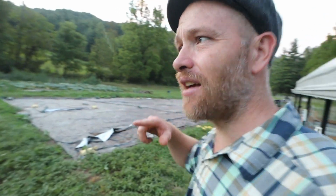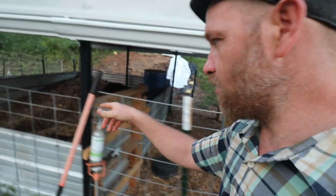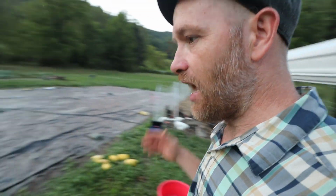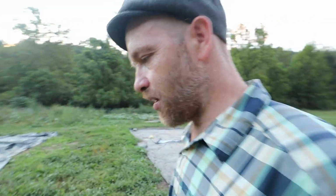Why didn't I put this right by the house? Because I'm going to have to haul all this material as it composts out to the garden areas, and I'd rather go downhill and I'd rather go close by. So that's a little snippet of what we talked about. I went into much more detail.